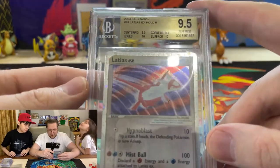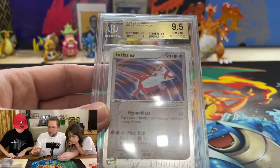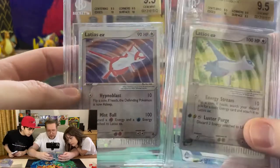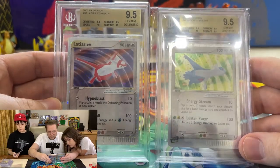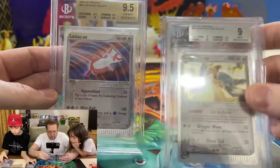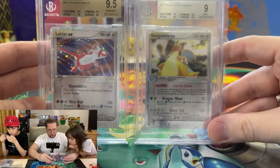Yes. And that was corners and centering. So how much was the centering on that one? Centering was 9.5. And this one had 10. So this one had 10 centering. No, this is 9.5. Oh yeah, what's this? I remember. Oh, it's the Dragonite. Dragonite had the 10, right? So you can see the 10 side by side. It's very close, dude. Look at it.